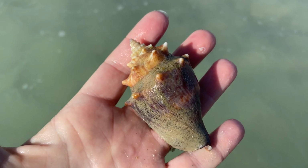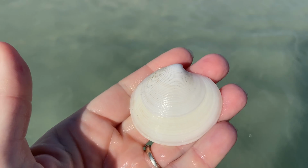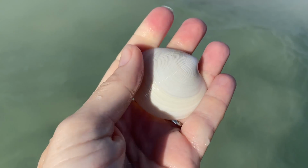Perfectly safe to collect, and it is covered with that periostracum, and that's just a natural covering on some of the shells. Not this one. This is a disc Dosinia. There's another shell that looks just like this called an elegant Dosinia. I'm on the hunt for one of those.